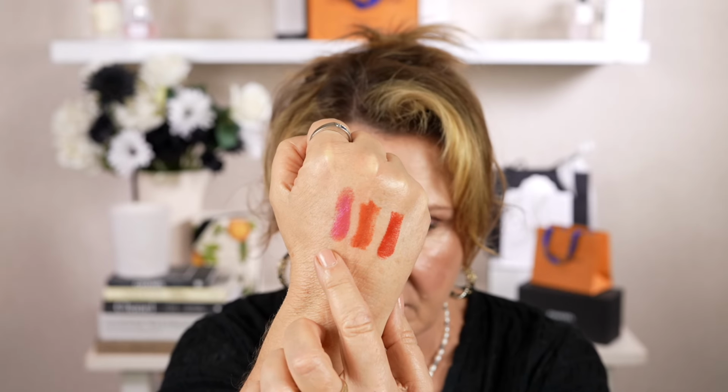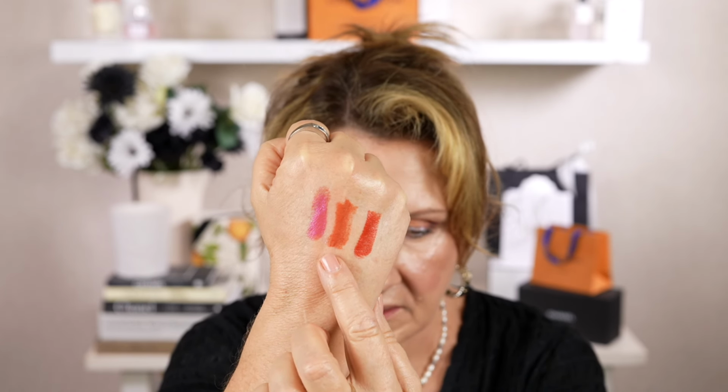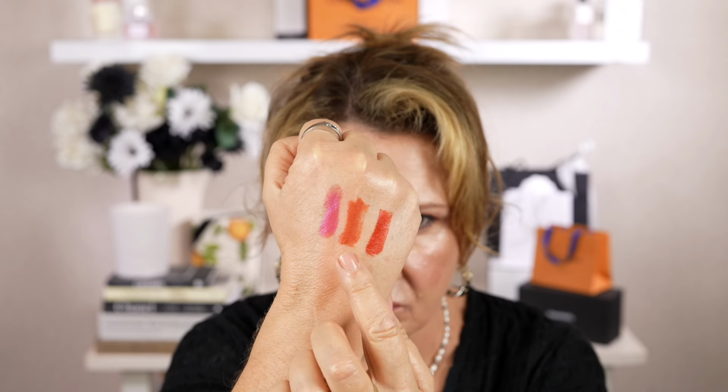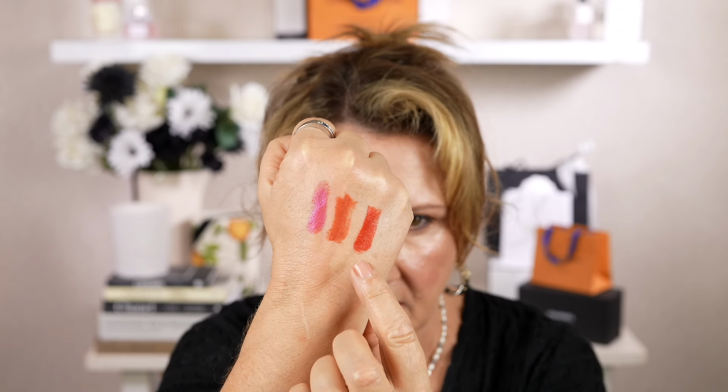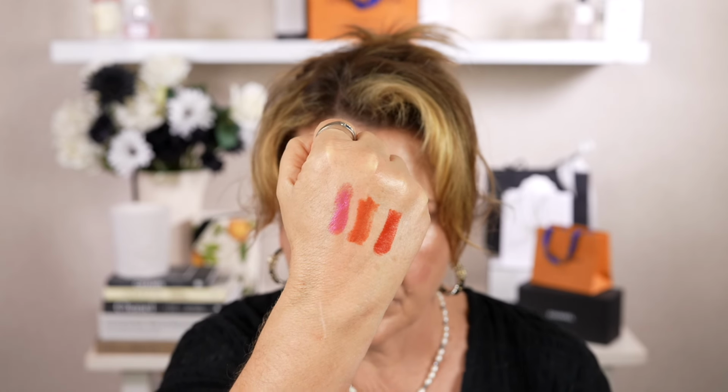So we've got 917, that's the cool rosy pink. Then we've got 927, this is the muted coral, it's got a bit of brown in there. And lastly we've got 937, and that is the brick red.